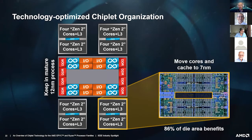Now, if we take a look at this new design, this is pretty much accomplishing what we set out to do. By removing all of the IO, the memory, et cetera, from what we call the CCD, or the core complex dies, basically the majority of this chiplet area is dedicated to the CPU processors and the caches. There's a small amount of remaining peripheral circuitry, basically for the Infinity Fabric interface. This provides the interconnect from the CCD, the core complex die, back to the IO die. But apart from this sliver, which occupies approximately 14% of the chip, everything else is functionality that really benefits from that move to 7 nanometers.